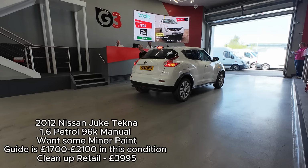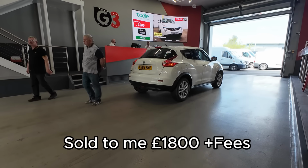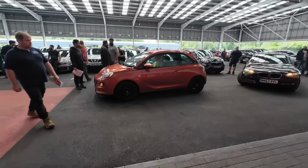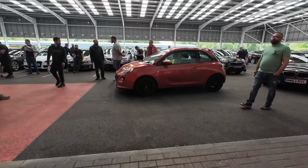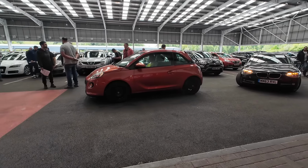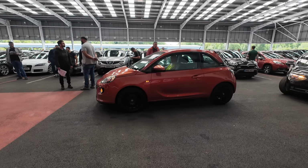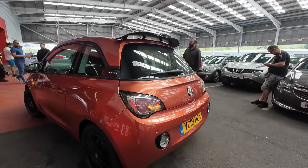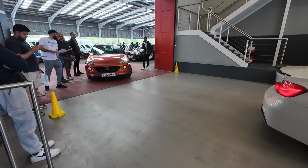£1,800 on bid. £1,800 on bid. Anybody else want? Gone for a poorly Vauxhall Adam. Possibly needs a chain. Amazed that's even still running. 103,000 miles, it's due a chain, but I think it may have gone past that mark. I think that's about to blow up.